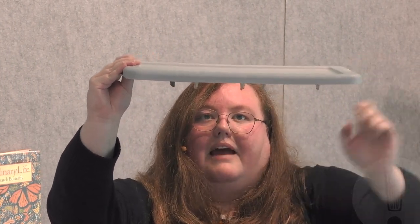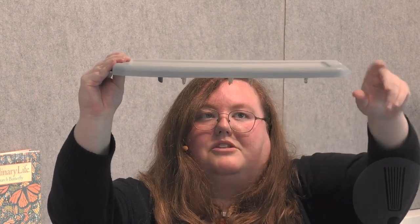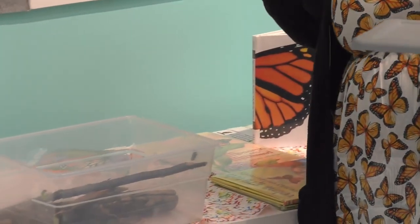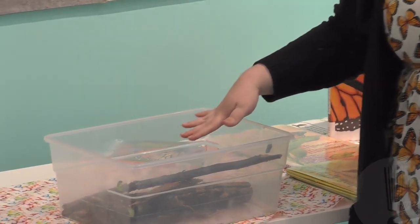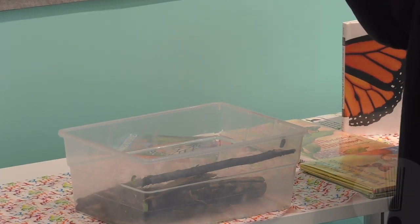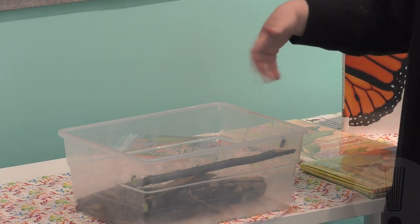Wouldn't it have been so cool if he was ready to hatch right now? Oh, I wish. You can see he had four siblings that have already hatched. They were ready to go last week. So that's very cool. So inside your tub, you want to put some paper towels. Like I said, the caterpillars poop a lot. And I have lots of sticks so they can make a chrysalis on those sticks, and they have somewhere to land when they hatch. And then when I had lots of caterpillars, I would give them fresh leaves every day.